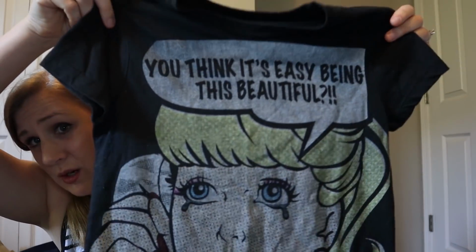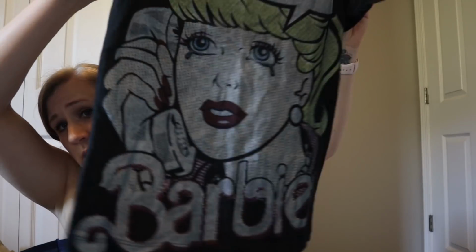All right, just a graphic t-shirt. The size has worn off. I would probably estimate this as an extra small. And it says, "You think it's easy being this beautiful, Barbie." Again, probably like $12 to $15.